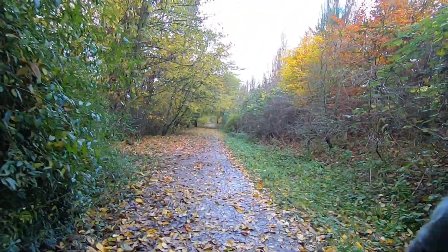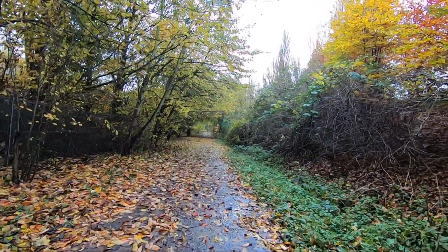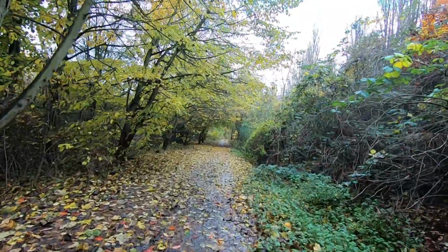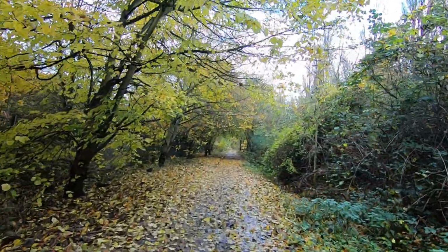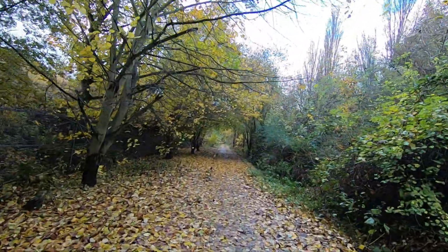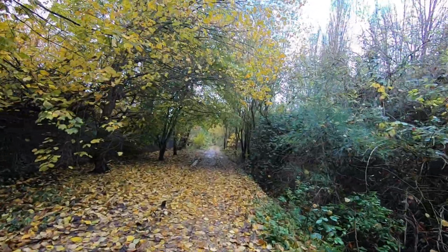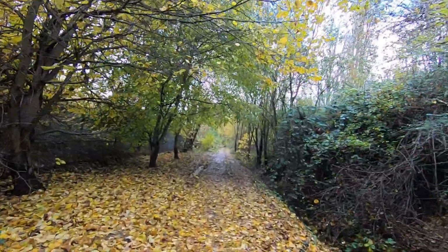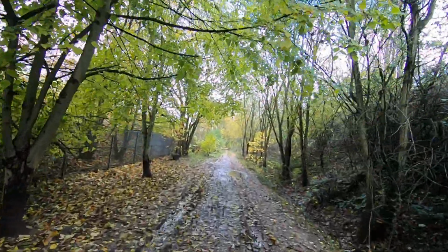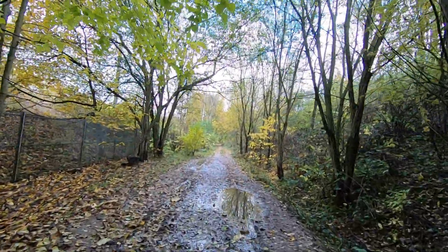Morning. Hiya. Yep, some more mud. It's been raining the last few days, so you know, mud was to be expected. It's not that bad. I'm walking at quite a pace, I'm not getting bogged down or slipping.